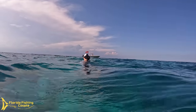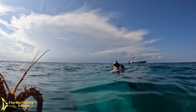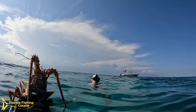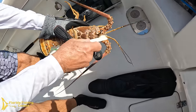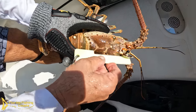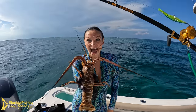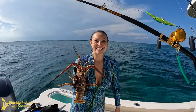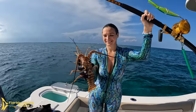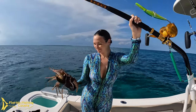Excellent teamwork, man. You got him so bad and out of that rock, and then I just kind of nudged him. Good job, Danny. Wow. Nice. Great job, baby. High five. You snagged that dude. It was good teamwork, Danny. Great snag. That's dinner right there. He's got a big enough tail for both of us to share. All right, let's go to another spot and hit it again.